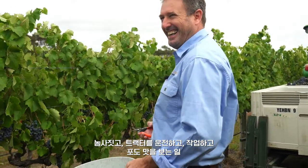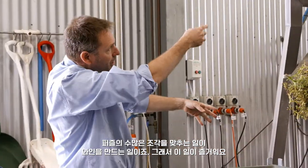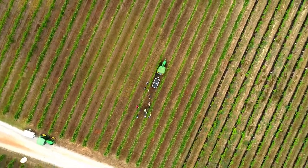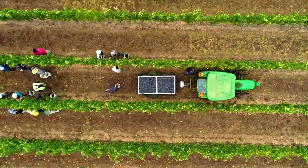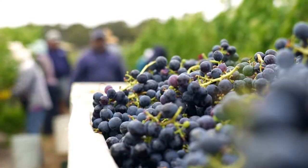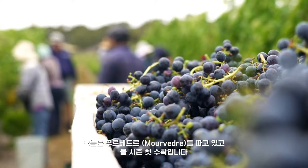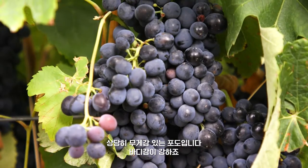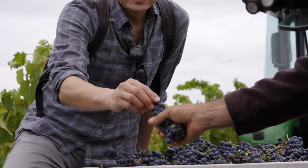Another minute walking, tasting grapes, parts to the puzzle of making wine, and it's a very enjoyable profession. So today we are picking Mourvèdre, which is the first pick of the season, and this is going to go in to make a rosé. It's a heavy grape, but it's also got a lot of body.